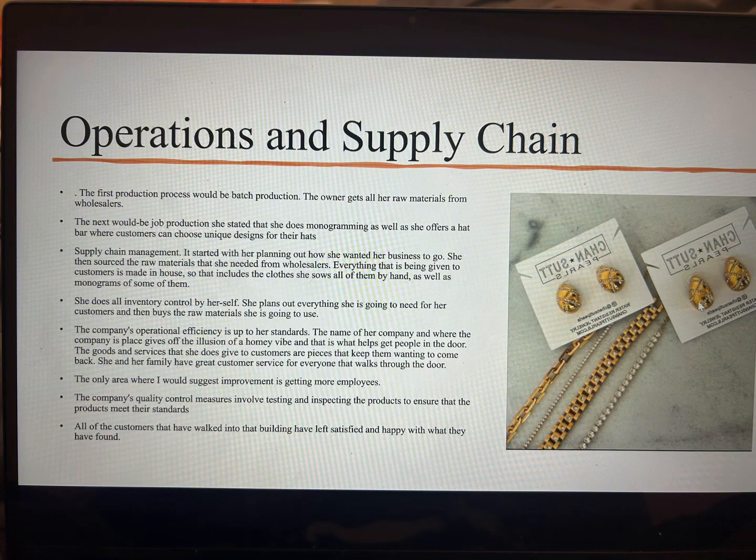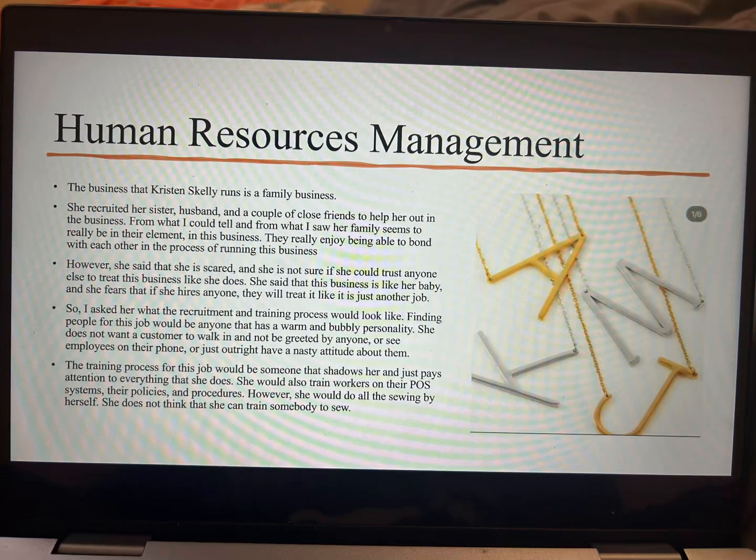The company's quality control measures involve testing and inspecting the products to ensure that the products meet their standards. All the customers that have walked into the building have left satisfied and happy with what they found. Next, moving on to human resource management. As stated previously, the business owner, Christian Skelly, runs a family-owned business.